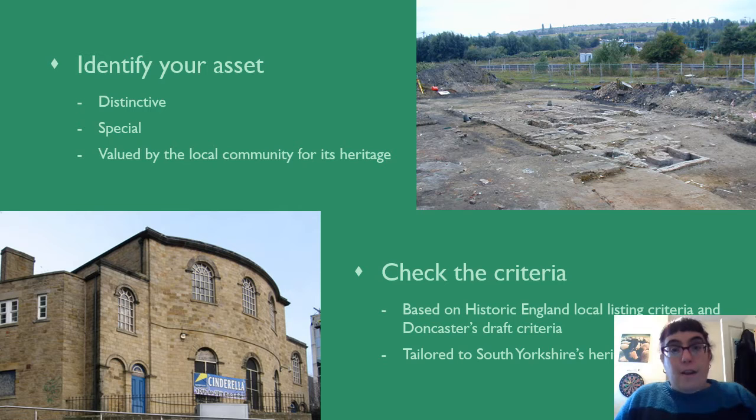However, you might find that your local heritage asset is also a community asset as well, depending on what it's being used for at the moment. So the two sometimes do mix, but it's important to make sure that your chosen asset has that historic connection. Then you need to check the criteria.